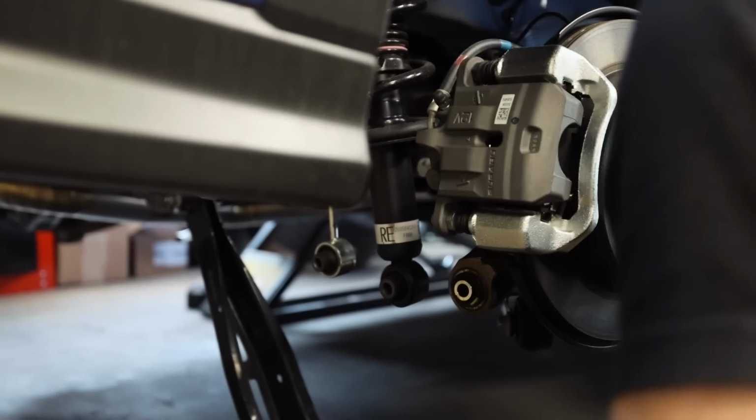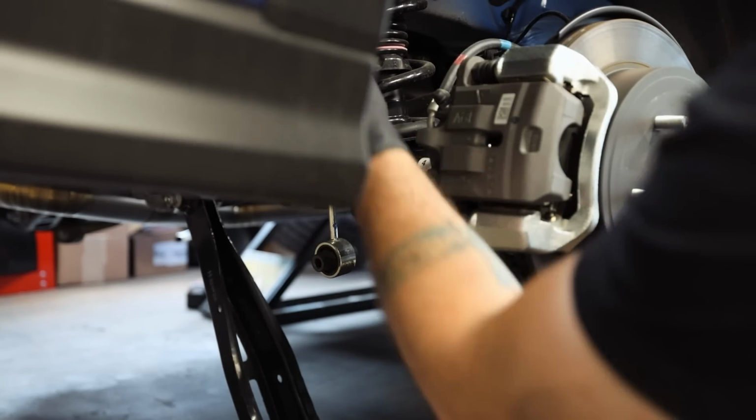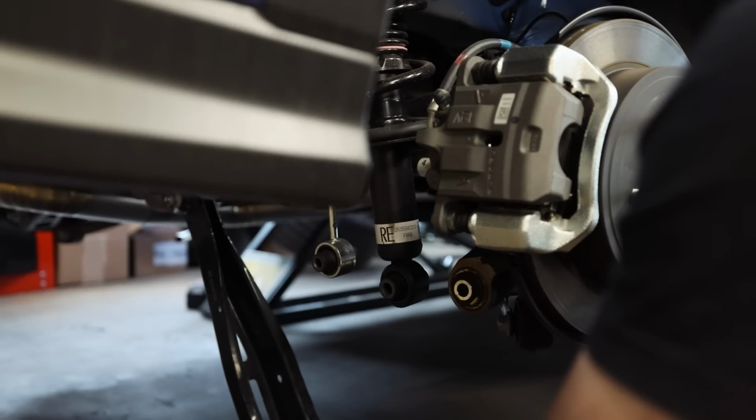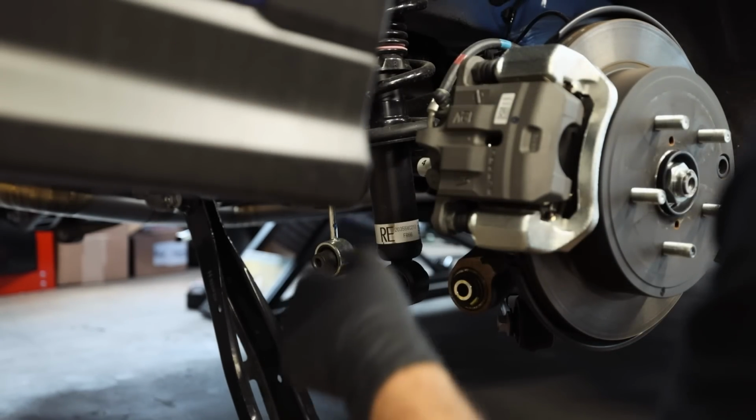Arm, you just swing it down like that to be able to do this. So let me go do this to the other side real quick, and then we can just pop out both of these shocks, get the coilovers in, and then put this thing back on the ground with the wheel spacers and see what it looks like.